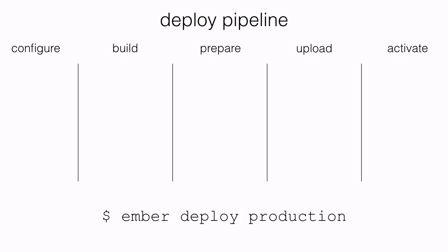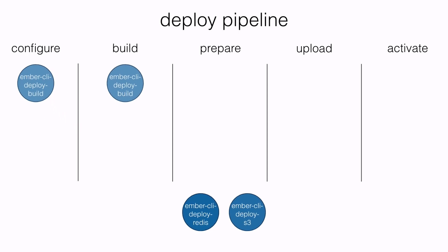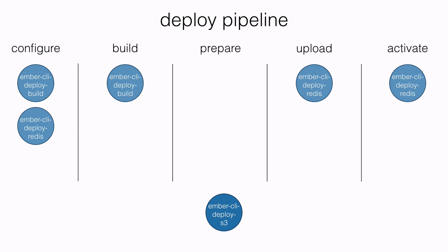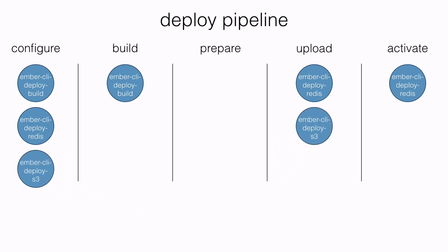Run ember deploy production, and essentially what happens is ember-cli loads up all its add-ons, ember-cli deploy inspects those add-ons and finds out which ones are plugins, and then goes ahead and registers the hooks that they've implemented. So ember-cli deploy build has implemented the configure and the build hook, so it's registered those against those hooks there. Next up, ember-cli deploy Redis has implemented the configure, upload and activate hook, so therefore it registers those. And finally, ember-cli deploy S3 implements the configure hook and the upload hook. So these are all configured, and then it goes along and basically just executes the pipeline, starting at the top, all the way through the configure pipe into the build, and so on and so forth.